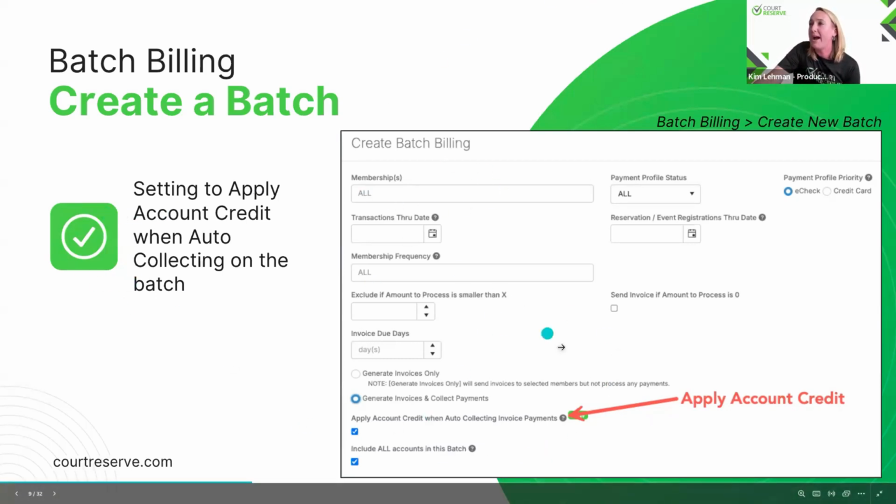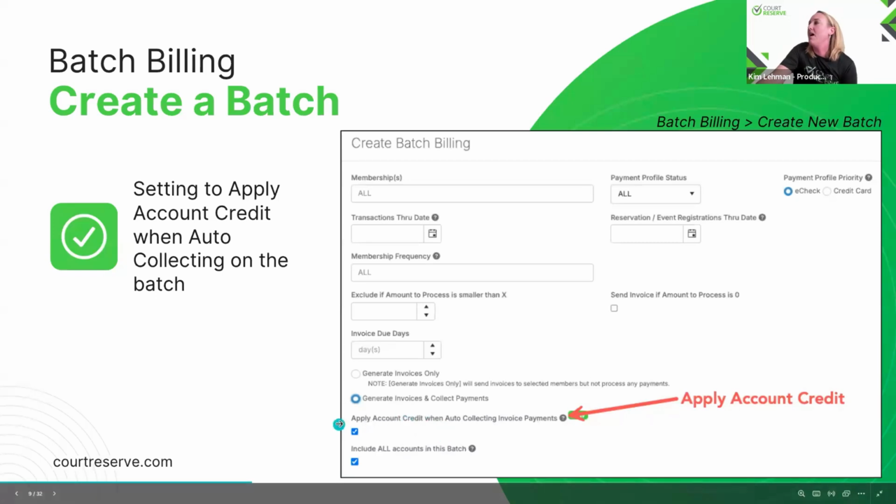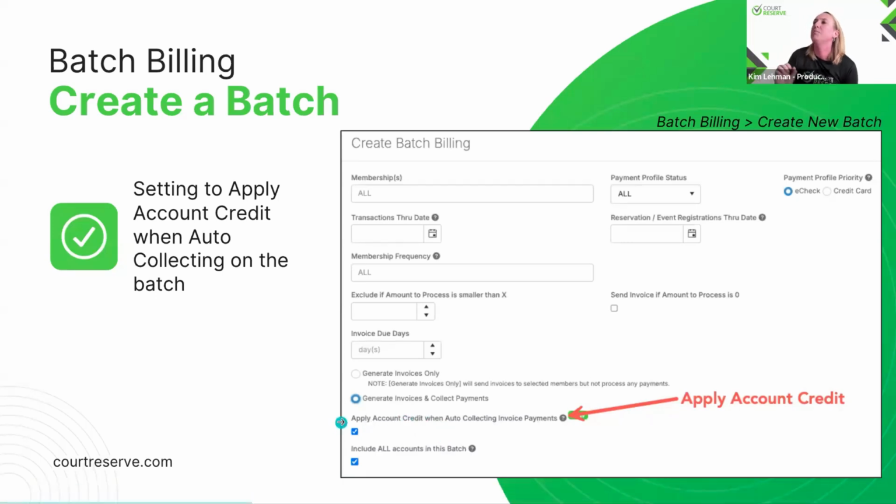So when you create a batch, we also give you a setting for when you're generating invoices and collecting payment. So you're generating the invoice, and when you hit go, it collects the payment at the same time the invoice is being created. We gave you the ability here to apply the credit when auto collecting invoice payments.